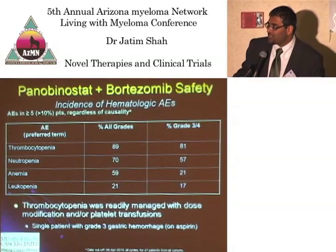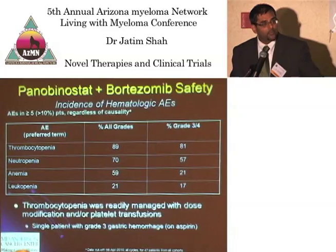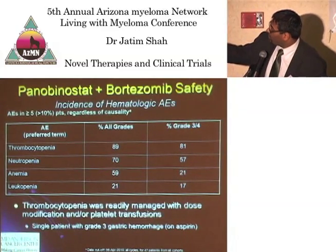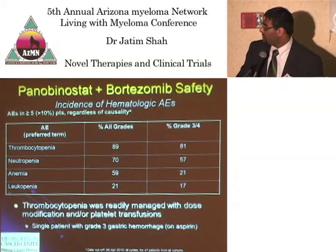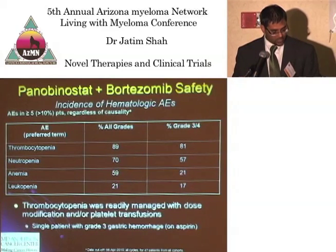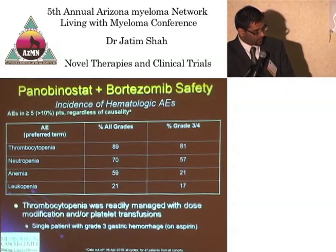The biggest toxicity that we see with this combination, or almost all the HDAC inhibitors, is drops in your blood counts. And so if we look on the right-hand column, this grade 3 and grade 4, you'll see that 80% of these patients will have significant thrombocytopenia or drop in their platelet counts. About 60% of them will have drops in their white count. And they'll also have a fair amount of fatigue and diarrhea with this as well.